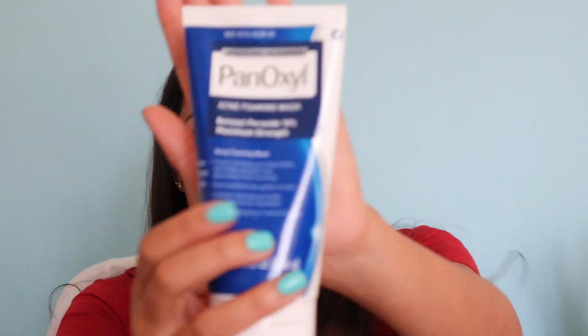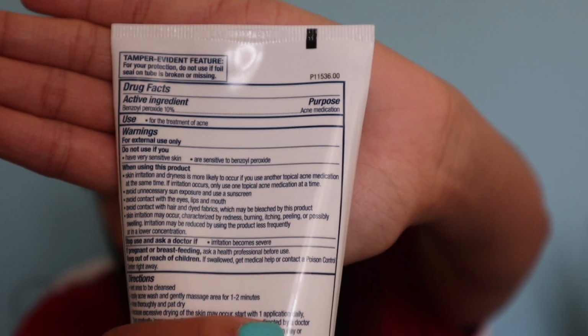Okay, so my first tip today is to go ahead and get yourself a really nice wash that you can use on your face twice a day. I am saying twice a day because you need to do this in the morning before you put on your mask, and then at night after you take off your mask. The one that I want to recommend today is this Panoxyl. The active ingredient in here is benzoyl peroxide. This is actually what I use. No lie, these are things that I do, and I do have acne prone skin.